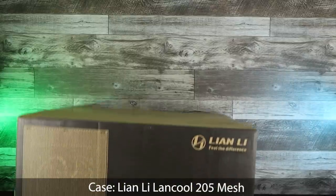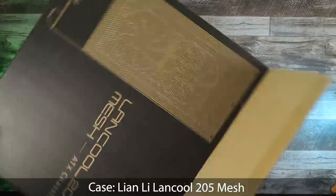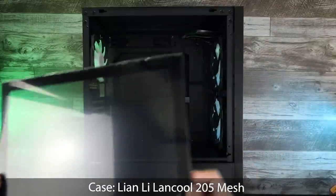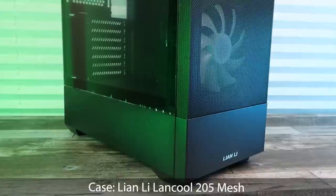Last but not least, the case we're putting all these components into, the Lian Li Lancool 205 Mesh. This is part of Lian Li's 205 line of cases, which I've built in multiple times in the past, and they're all really well-built cases, but this is my first time building in the mesh version, and I'm happy to say that this is an easy recommendation from me.